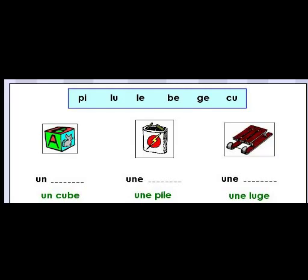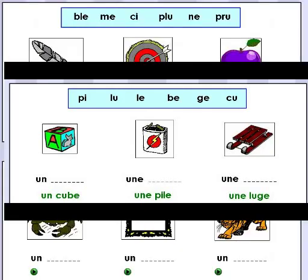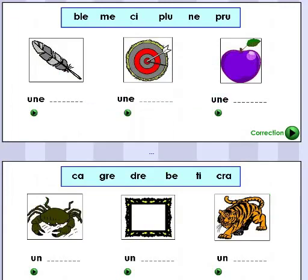Okay. And now we are going to go into three-letter syllables. But if you've practiced the two-letter syllables, it should be actually very easy. It's the same thing. I'm going to read the list and then tell you the words, and you have to write down what you hear. So, bleu, me, si, plus, ne, pru. Note the difference between plus with the L, plus, and pru with the R in French. Une plume, une plume.